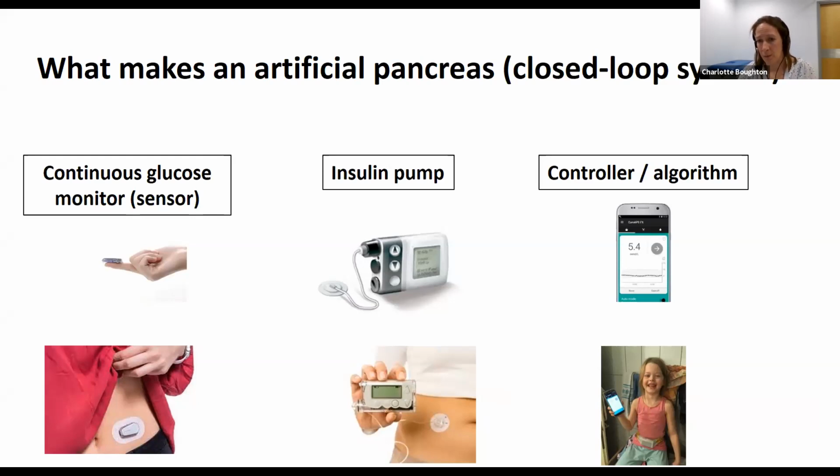And the third part, which is the most important part for a closed loop system, is the controller or closed loop algorithm. And it's basically a computer program. In the case of the closed loop system that's been developed by Professor Roman Hovorka at the University of Cambridge, this is an app on an Android smartphone. And the phone can be used for other purposes as well. So it's an unlocked smartphone. And this is the sort of brains behind the system, the algorithm.